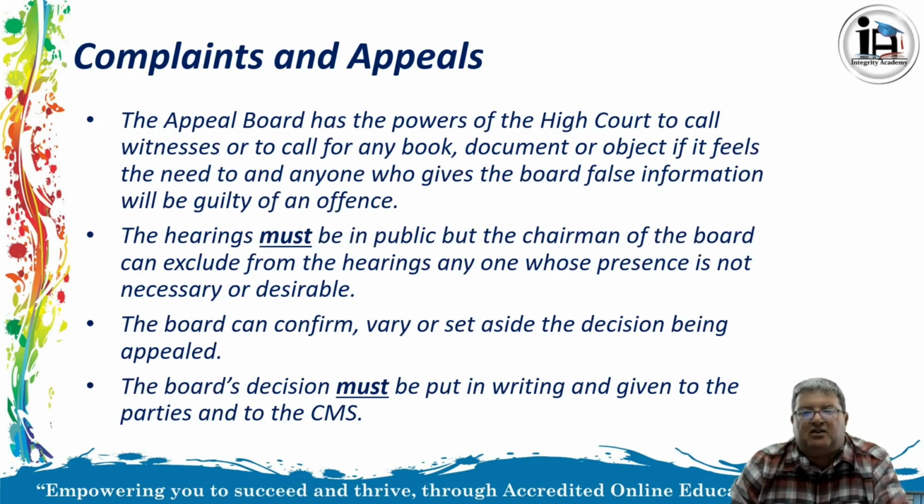The appeal board has the powers of the High Court to call witnesses or to call for any book, document, or object if it feels the need, and anyone who gives the board false information will be guilty of an offence. The hearings must be in public, but the chairman of the board can exclude from the hearings anyone whose presence is not necessary or desirable. The board can confirm, vary, or set aside the decision being appealed. The board's decision must be put in writing and given to the parties and the CMS.